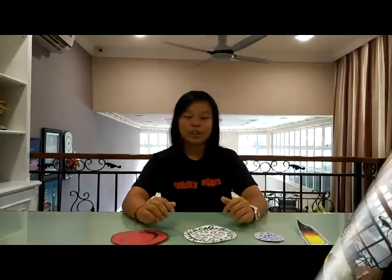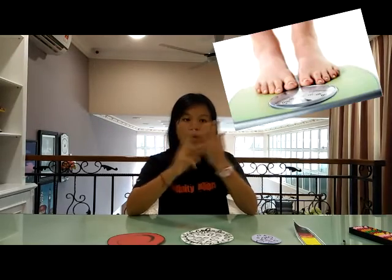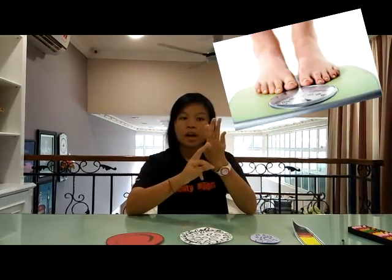Let us take a closer look at the importance of blood donation. It's a very well-known fact that you can save someone's life. Maybe sooner or later you may save your own life. Other than that, we can maintain a good heart and stimulate the production of red blood cells. It can also reduce weight in our body and give us a longer lifespan.